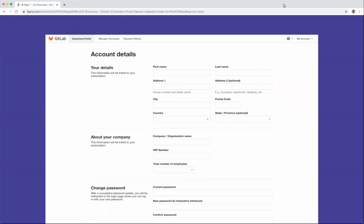And unlike the product, I thought it was important that we had a title for each one of the pages that we're going to be implementing, mainly because on the product, it's the navigation and the breadcrumbs that are used to signify where you are on any given page. But for something that is as rudimentary and straightforward as the portal, I thought it was important to give it a H1 to make sure people are grounded and know where they are.